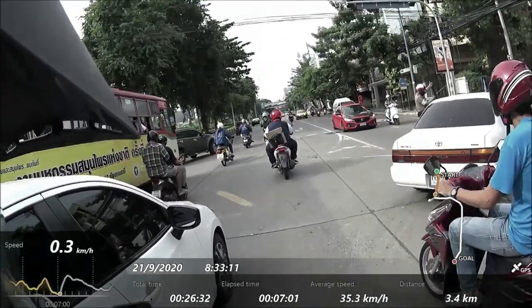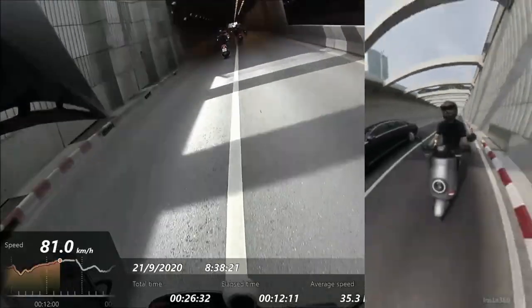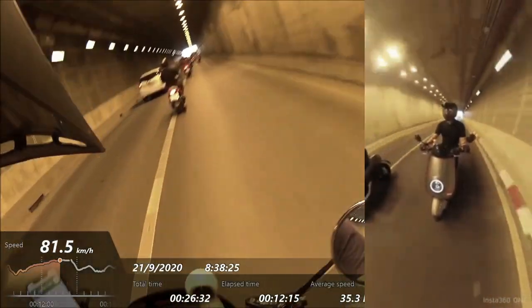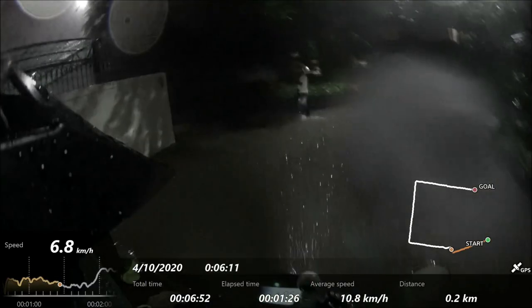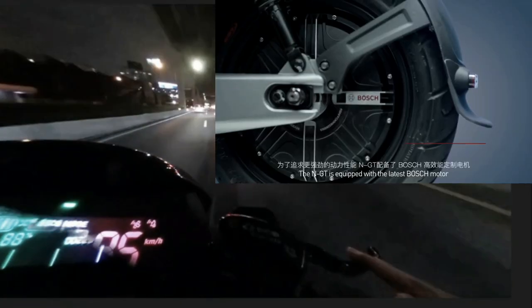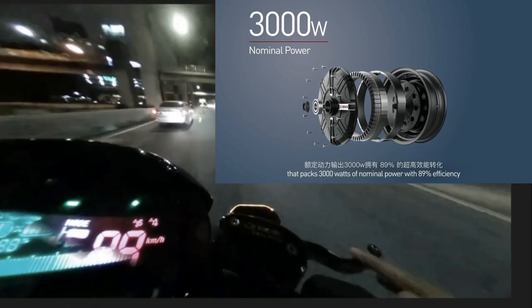I have been riding two NIU motorcycles for about 3 years. The first one was the N1S, which comes with a 2400 watt motor and could go as fast as 60 to 70 kilometers per hour depending on your state of charge. About a year ago, I bought my second NIU, which is the NGT. It's equipped with a more powerful motor of 3500 watt.